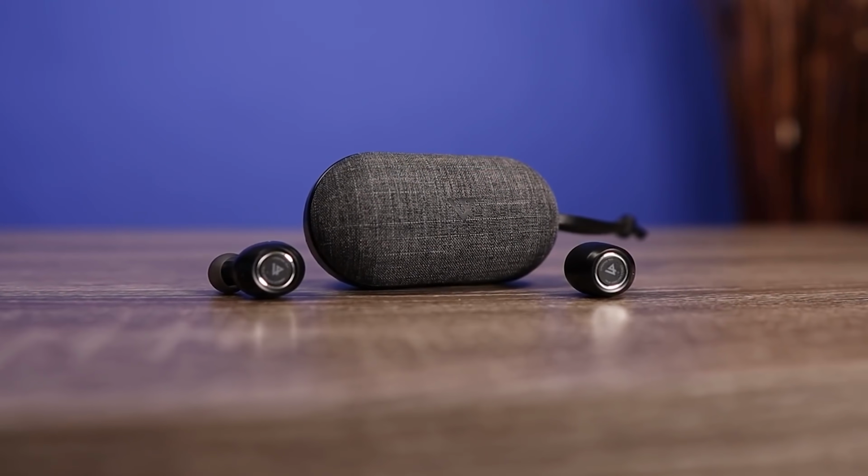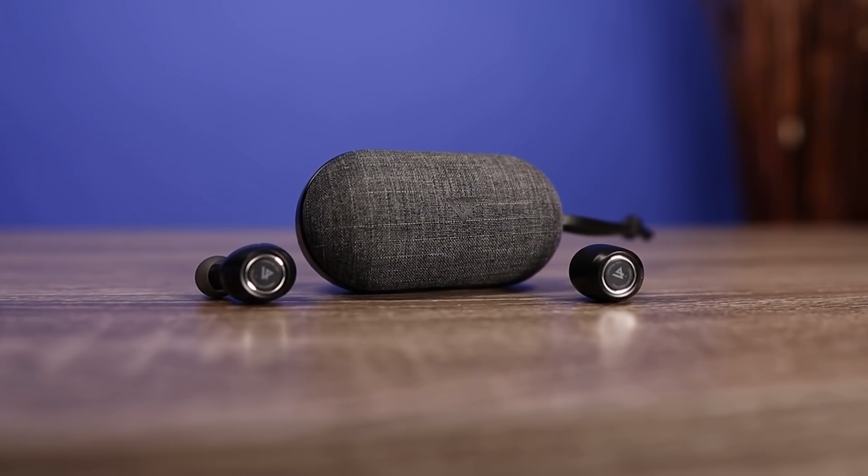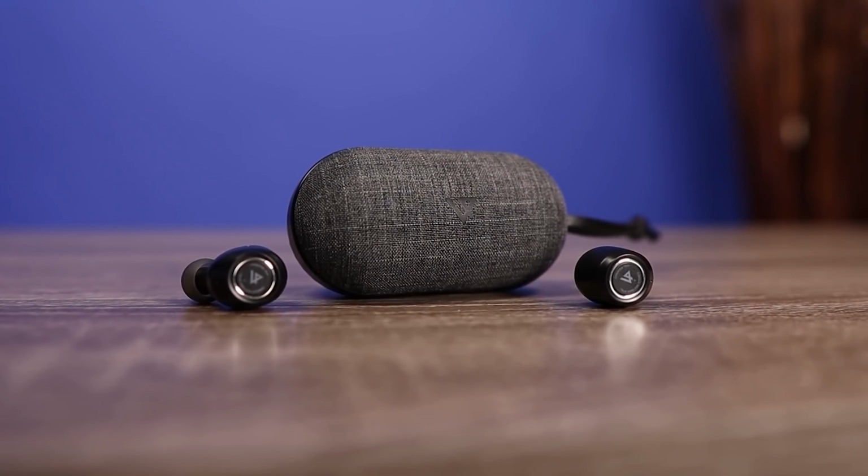Now, on top of having Bluetooth 5.2, this pair does have aptX, AAC, and SBC playback, and it does an excellent job with watching movies and videos without having lag, but it does have lag when it comes to gaming. Again, most pairs do unless they're made to have an ultra low latency or a gaming mode.